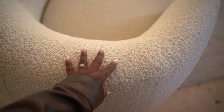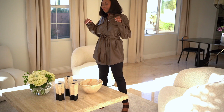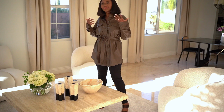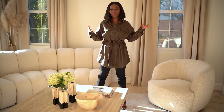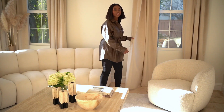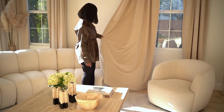I wanted the room to just feel very relaxed, chic, with a little bit of French detailing, and just very polished and clean. So then, to add more color, more texture to the room, just to add more contrast, I added these velvet curtains. I love the color. I think it works really well with the room.